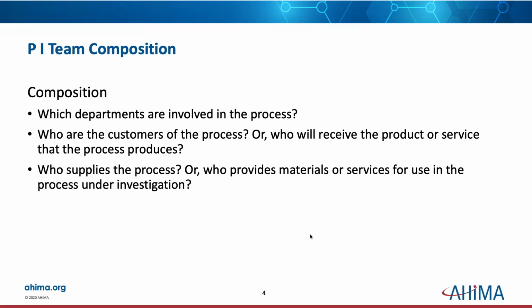It can include IT, if you're talking about programs or systems or interfaces or things like that. It's a wide variety. There's a wide variety of people who can be involved.